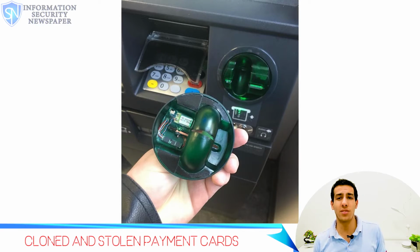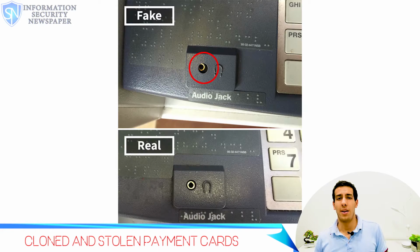So take a look at this photo. This is a basic skimming reading card device. And well, with this one, they can take the information out of your card. It doesn't matter if it's a credit or a debit card. Now take a look at the second picture. This is a hidden camera placed instead of an audio jack. This actually can be really hard to find, but this way they can view your PIN password.